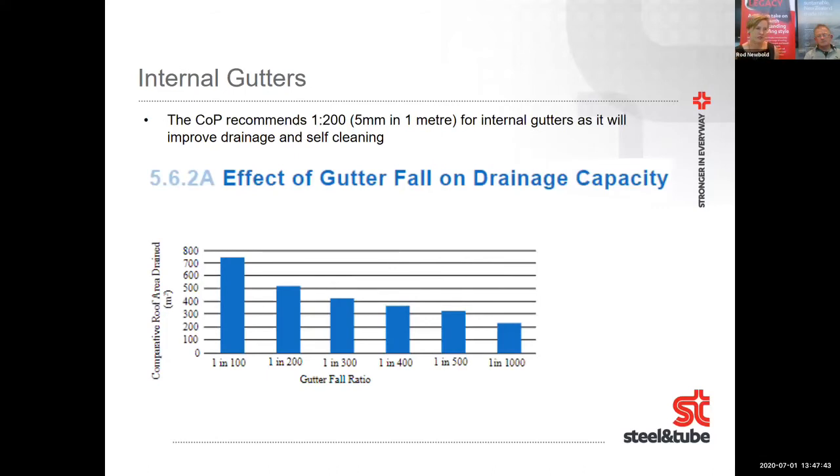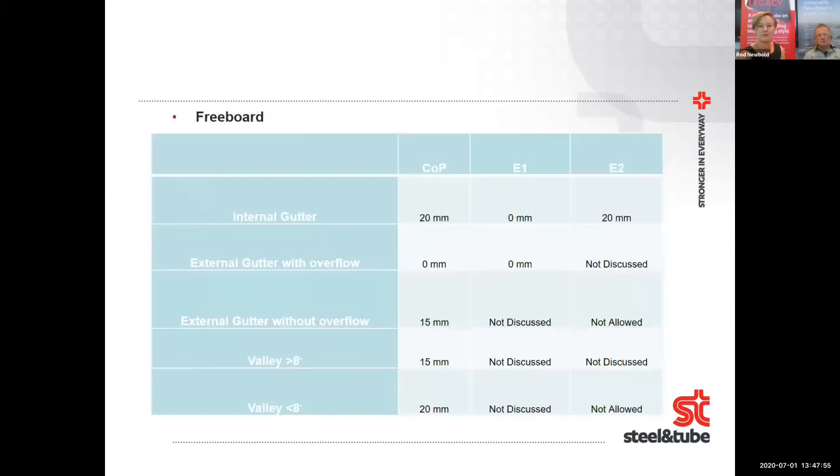For internal gutters, the code of practice recommends a 1 to 200 fall, as it's going to help with drainage and self-cleaning. And you can see that in the diagram below that you get a much better roof area drainage.